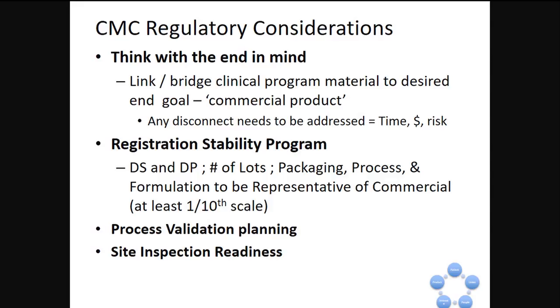What does representative mean? Well, that's up for the experts within the firm to dictate: how do we meet this definition of representative? And FDA, if you engage with them, will help you come to the realization that maybe your definition of representative is not their definition of representative. My next slide is going to cover those agency interactions.